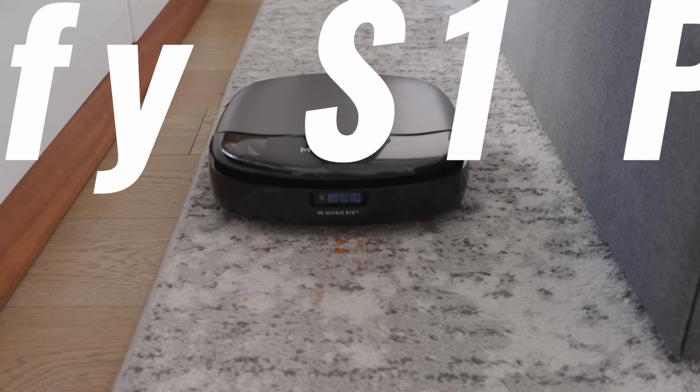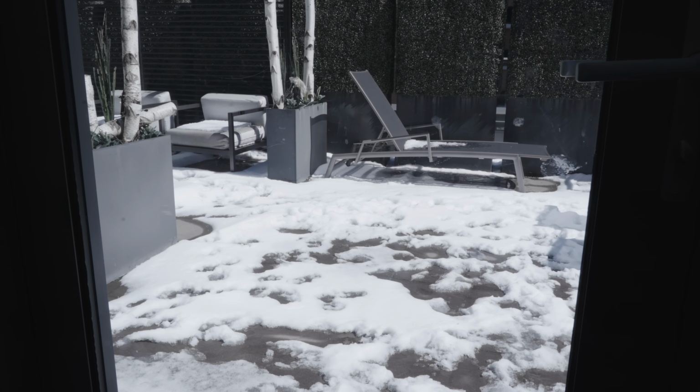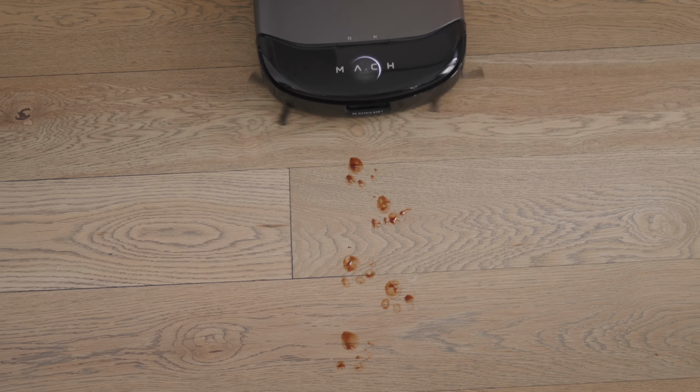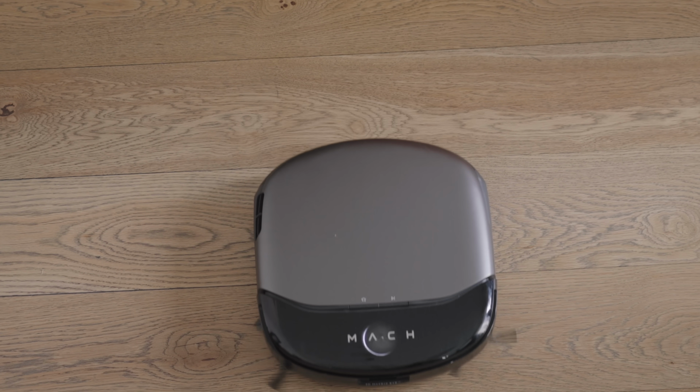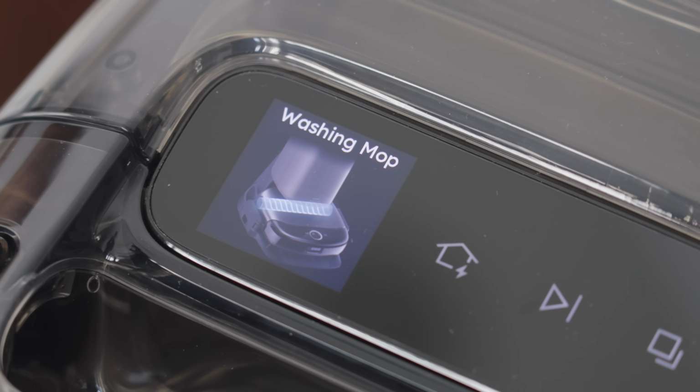This is the Eufy S1 Pro robot vacuum, and it's been actually really useful as we enter or leave winter going into spring. A lot of the snow is melting. Since we do have a pretty large balcony outside, Link likes to run outside. We take him for walks, and when he comes inside, his muddy little footprints leave marks everywhere. This is both a robot vacuum as well as mop function built into one.